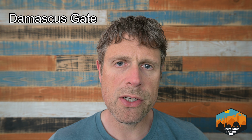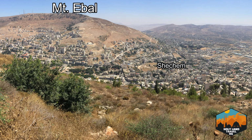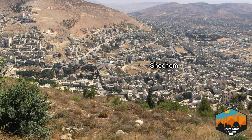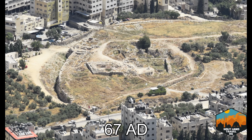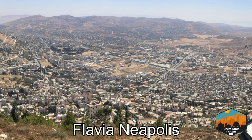The Jews call the gate Sha'ar Shechem, or Shechem Gate. Shechem was an ancient Israelite city that became the primary Samaritan settlement in the Greek and Roman periods. It was destroyed by the Romans during the first Jewish revolt against the Romans in 67 AD. The Romans then built the city of Flavia Neapolis on top of it.